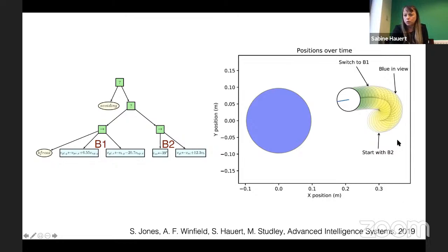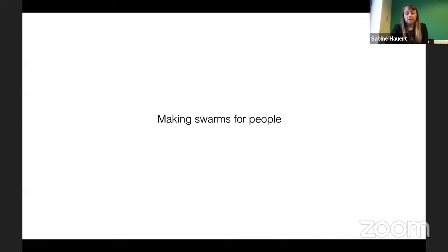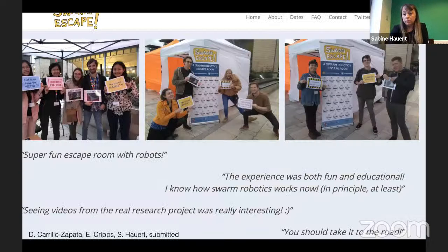And then we have tools to sort of augment our understanding so that we can understand what behavior it was running at what time. And we think this is important if we are going to get these robots into the real world. So overall, I feel like we have many ways of designing algorithms now. We have many ways of designing hardware. There you saw just a couple examples of the hardware that we've designed. And I think it's the right time now to start thinking about how we get these swarms to people.